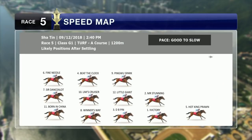He's got a lot to find on the ratings though, Brett. 9 Hong Kong gallopers, 3 from overseas. Good to slow. Hot King Prawn, although drawn wide, should have pace to cross them. You would think Mr. Stunning will try and match his engine early, and iVictory can kick through. I think DB Pin's a chance of trying to kick through in front of iVictory as well.